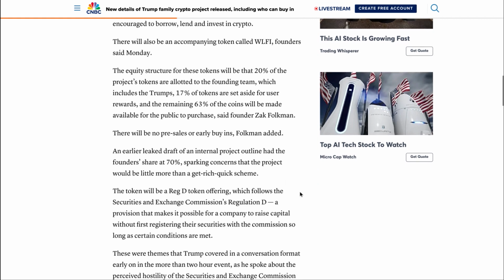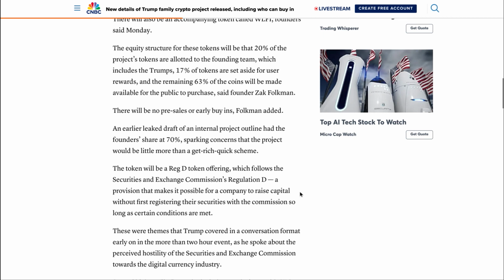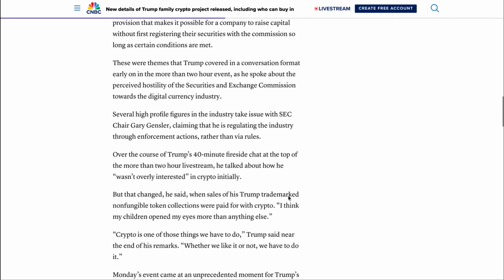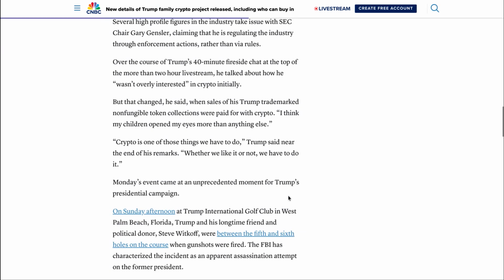The token will be a regular D token offering, which follows the Securities and Exchange Commission's Regulation D, a provision that makes it possible for a company to raise capital without first registering their securities with the commission, so long as certain conditions are met. You can go down over this and read it if you want. I wonder when they're going to launch this.